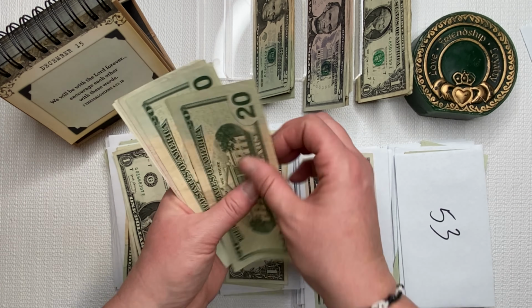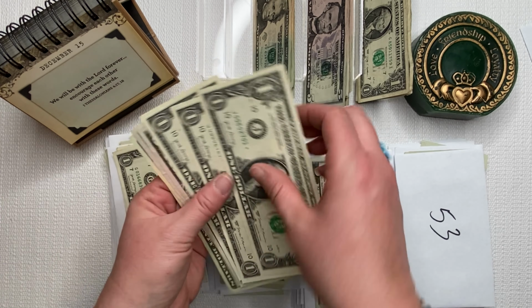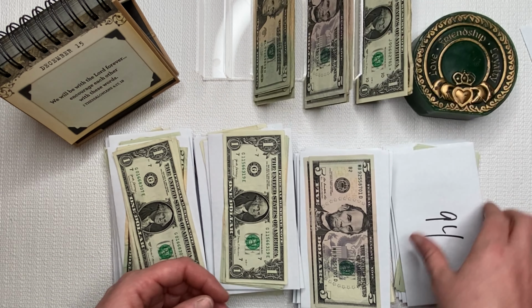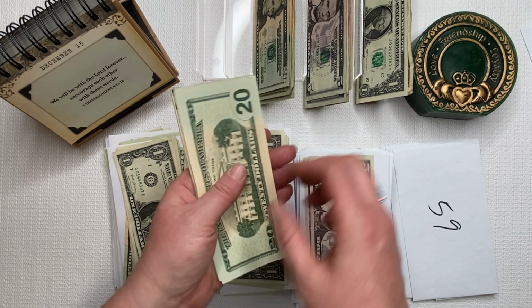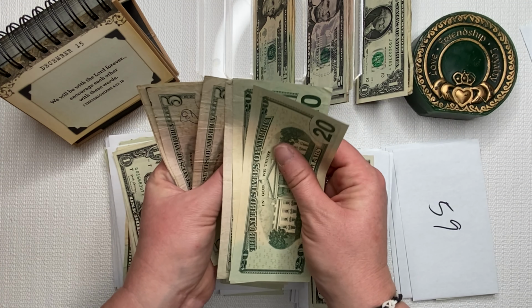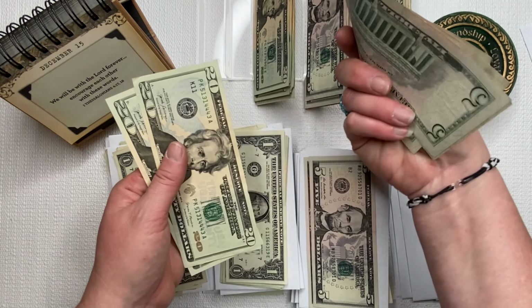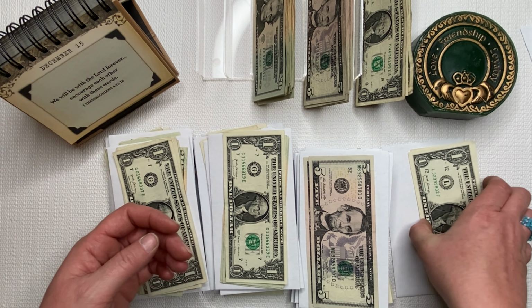All right, 53 has $53. Then we have 94, which has $100. And we have 88, which has $100, woohoo! We have 59, which has $66. 86 has $100. Wow. I didn't realize I put that many hundreds in these.